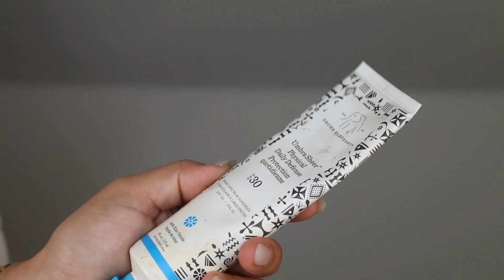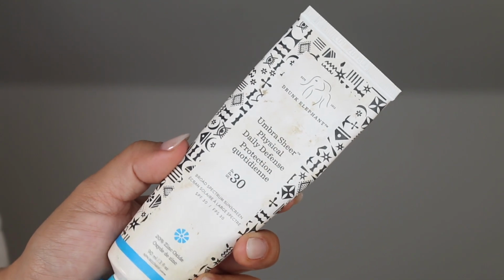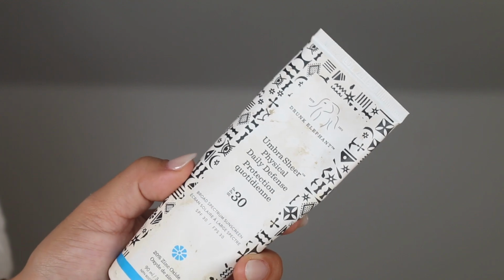It is the Drunk Elephant Umbra Sheer Physical Daily Defense. Please do not judge the packaging here. She's filthy. And this is a thick sunscreen that is perfect for these drier, colder California winter months. But this does leave a white cast on my medium toned skin, but just the right amount of moisture for these dry, cold months. Hopefully I can empty this by using it during the morning time.